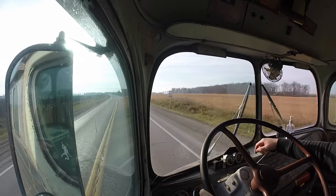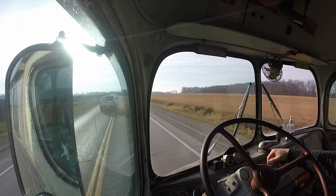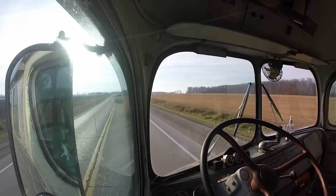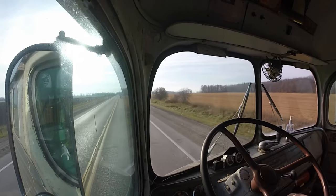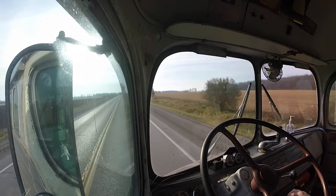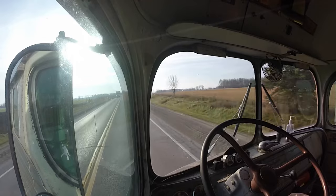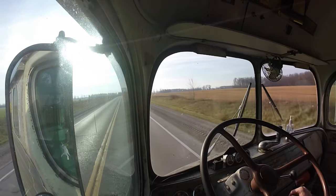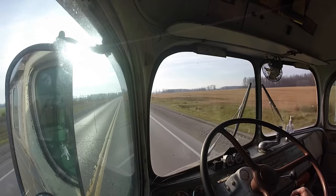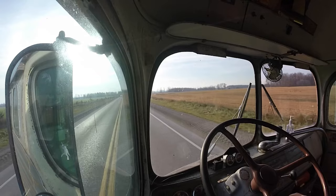Second gear. So we're just getting to the crest of this hill here. Then we go down. Then we'll go down a really steep grade. And then we go back up the other side. So this next little town's kind of in a valley.